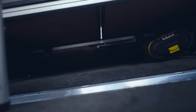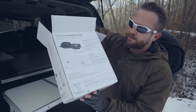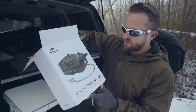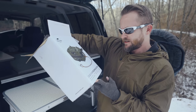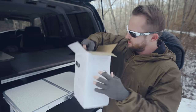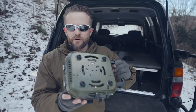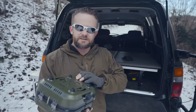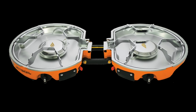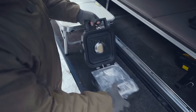Something else that I've picked up is this dual burner stove from Nature Hike. This is something that I plan to review. This is pretty interesting. Double flame folding gas stove. Runs on isobutane canisters. In some ways, it's similar to the Jetboil Genesis, with the exception this does not cost an arm and a leg. The Genesis is so expensive.